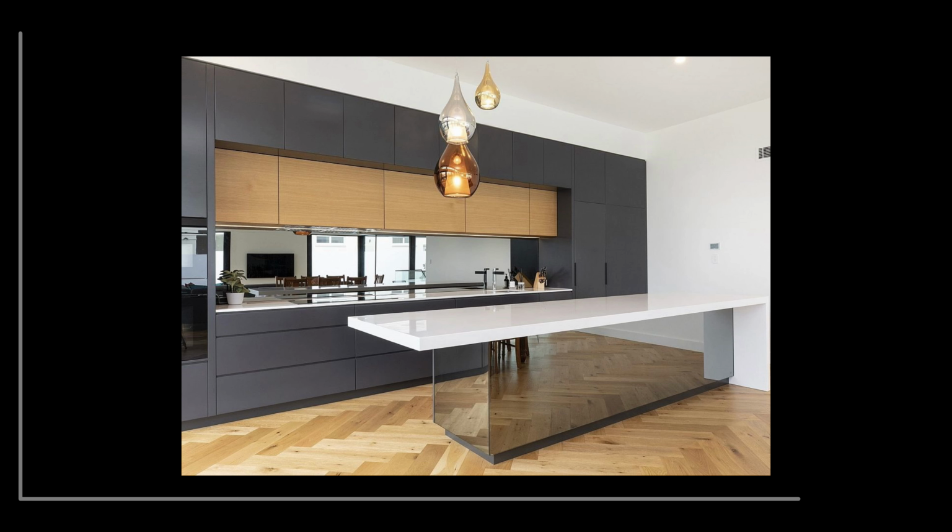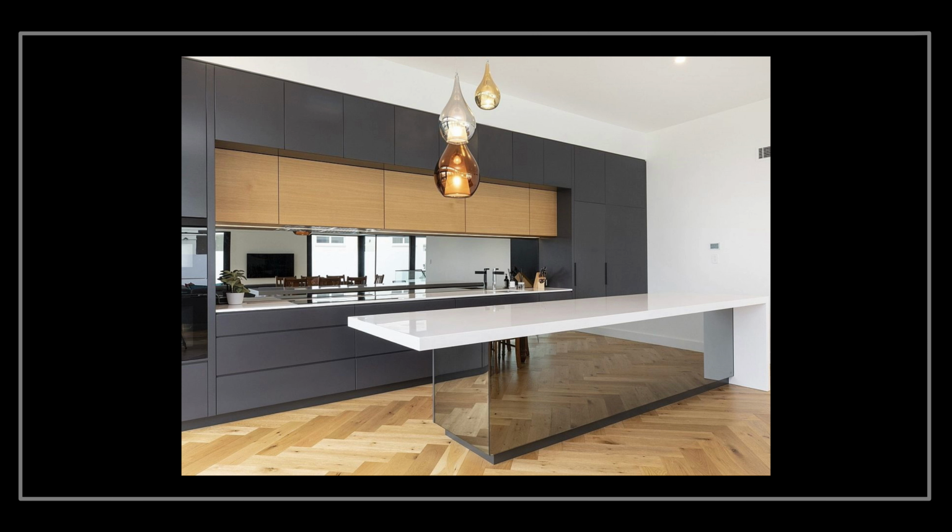In this photo, the designer cladded the island and backsplash area with large mirrors. These two long horizontal surfaces do wonders to reflect the natural light flooding in through the dining room doors. An added bonus, it almost makes the island disappear, giving the effect of a floating countertop. Now let's be clear, I am not advocating in any way to go out and clad surfaces of your kitchen with mirrors like that last photo.